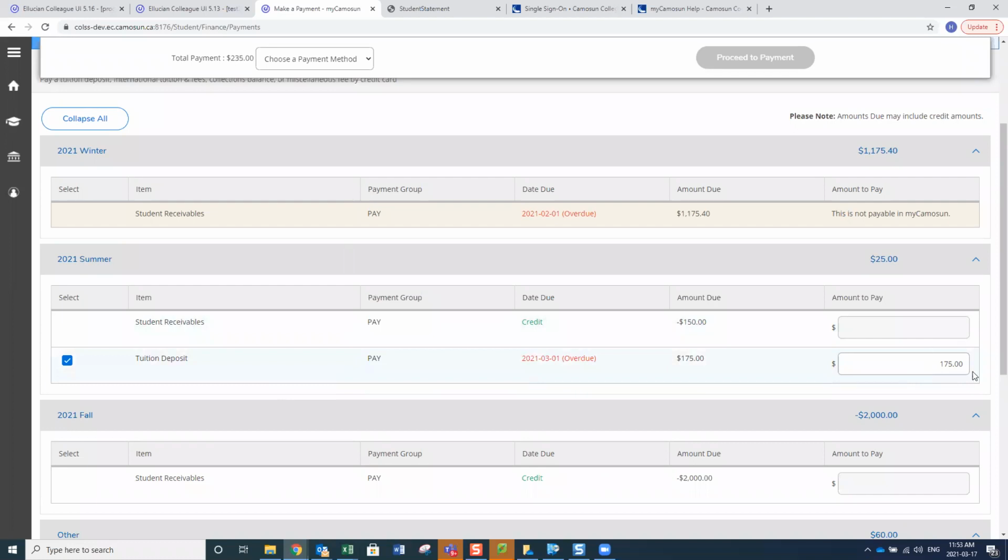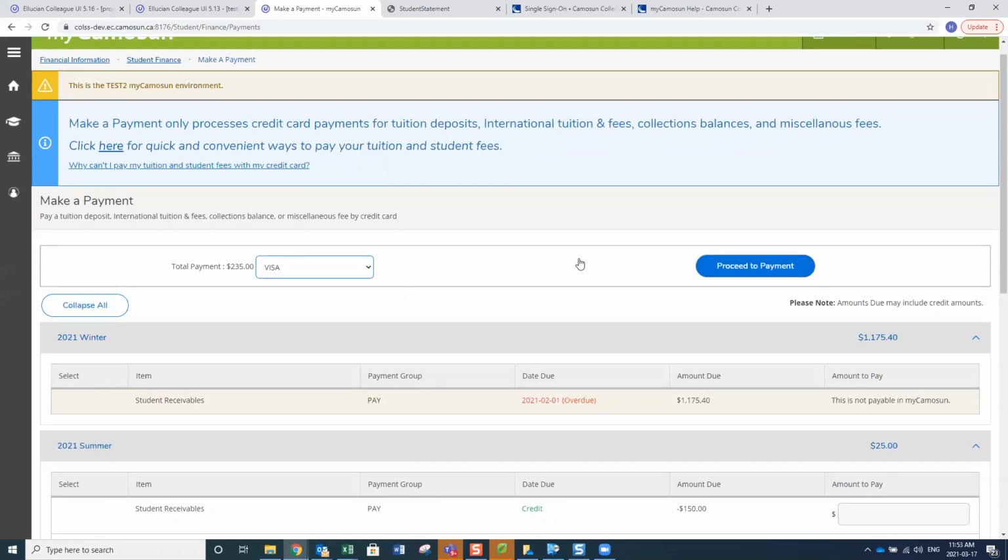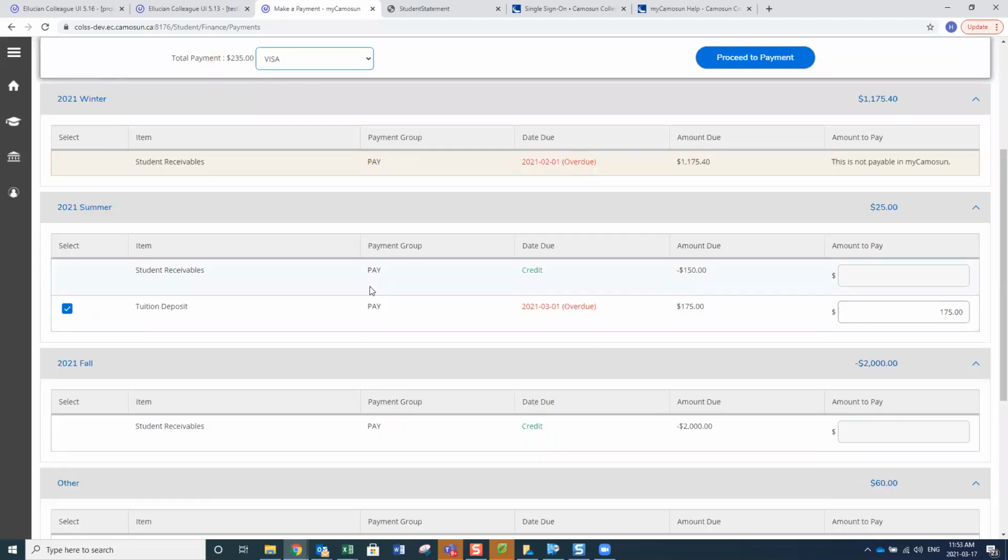The amount populates for you here. You go up to the top and choose a payment method, and then you can proceed to payment. Okay, and just to note that the deposits now, rather than in CamLink when you decided to select a term to pay the deposit, is now assigned to you through the registration office. So prior to the start of the next term, there will be an assignment done in which you will have a deposit available here and Make a Payment to pay.